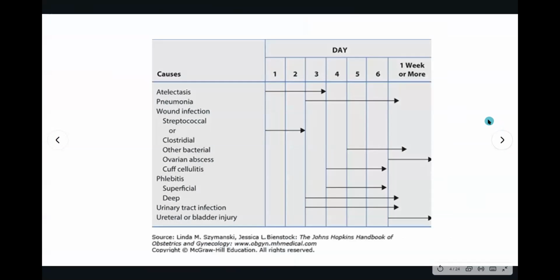So this is a very nice graph. No? It shows the timeline when fever occurs and what is the most likely cause. So if it is due to atelectasis, fever occurs very rapidly, no? Within the first to the third day post-op. Pneumonia occurs usually around day 3 up to 1 week or more. For wound infection, if the fever occurs very early, 1 to 2 days post-op, it is due to a streptococcal or a clostridial infection, which is usually managed by antibiotics that cover for gram-positive organisms.